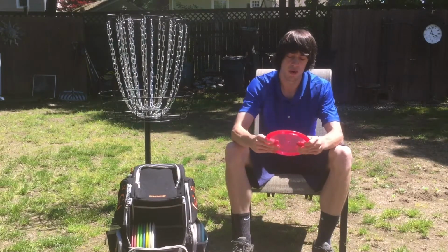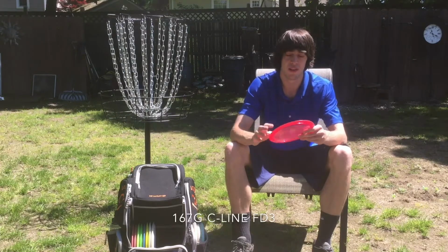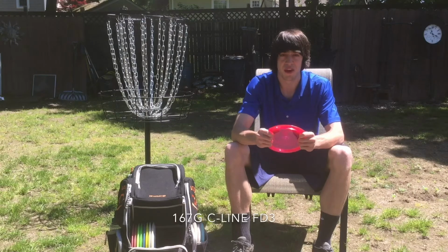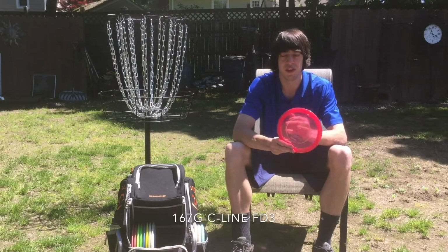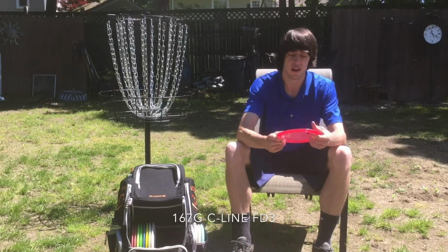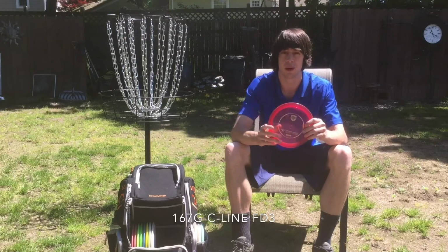This is also one of my newer additions to my bag. It's an FD3. It's sort of like a Firebird in the sense of this is probably my most overstable disc in my bag, right next to my Justice. If I need something very predictable or a super headwind, I'm pulling out the FD3 just because I know for a fact it's going to either go left on a backhand or right on a flick. No matter what weight it is. This is a 167 and it's still the most overstable disc in my bag by far.